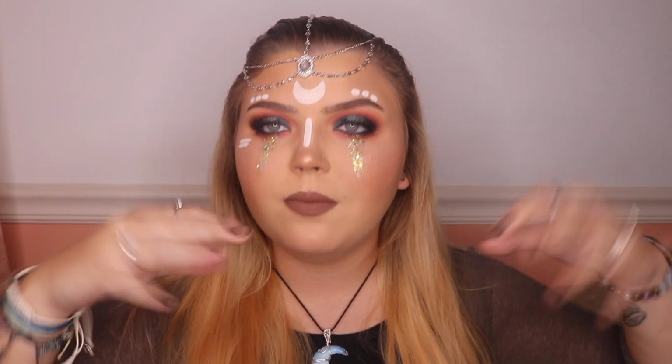And as far as accessories and wardrobe, you can pretty much do whatever. Anything really extra and dangly and just a lot of jewelry going on is perfect Gypsy. And I feel like a headpiece is so fitting, but you don't need it, but it's just a fun little element that I feel really completes the look.